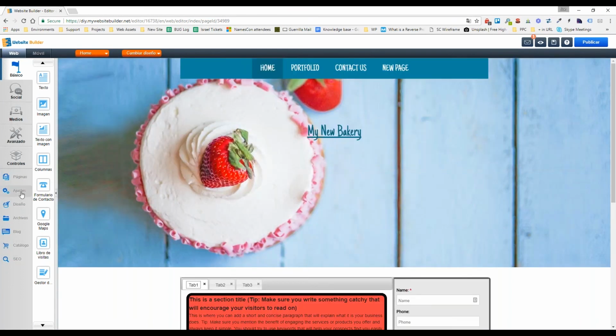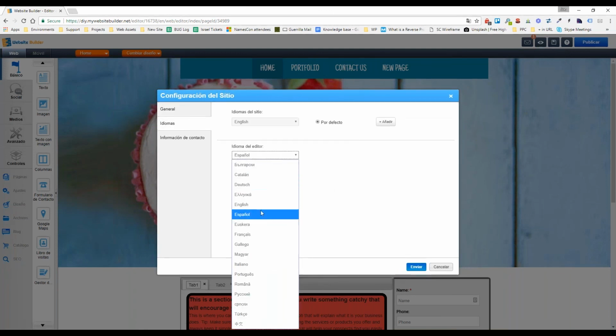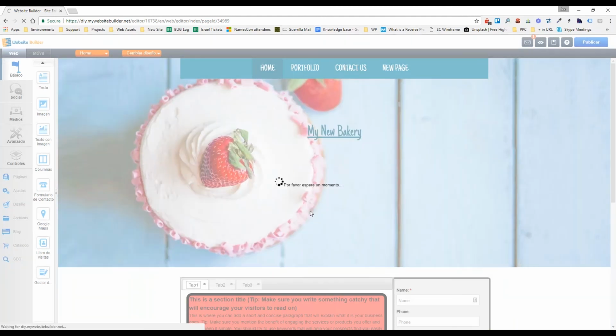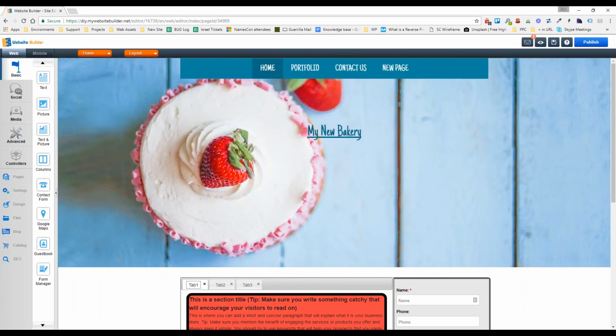But they can, hypothetically speaking, if they have a fulfillment team or something that they wanted to pay somebody, hopefully they'd be paying you to do this. But if they had an offshore team, say somebody in South America, they could do that. So I'm just going to change that back to English because my Spanish is not so good. So that was the settings.